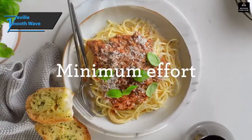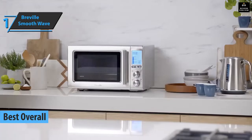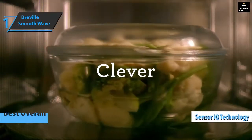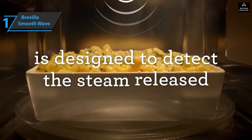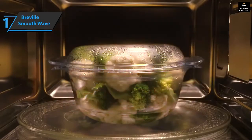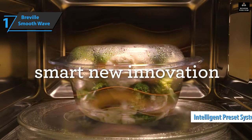Finally, we've reached the gold medal and the title of the best overall microwave oven available on the market in 2022, and the winner is Breville Smooth Wave Microwave. This model uses sensor IQ technology. It can automatically adjust the cooking power for even, accurate results. This makes it the most efficient model for reheating and defrosting food or meals. The device also includes an intelligent preset system to secure zero risk of overheating or drying out the edges.